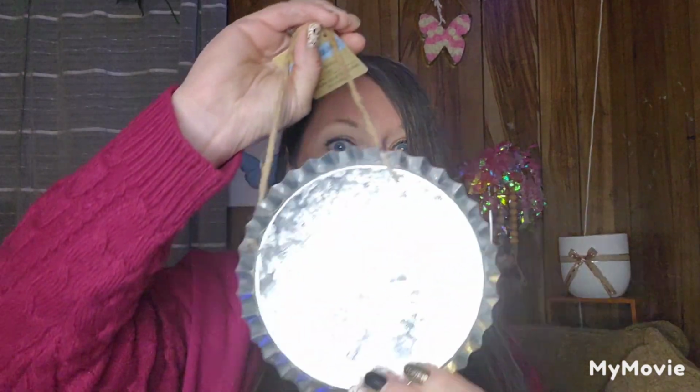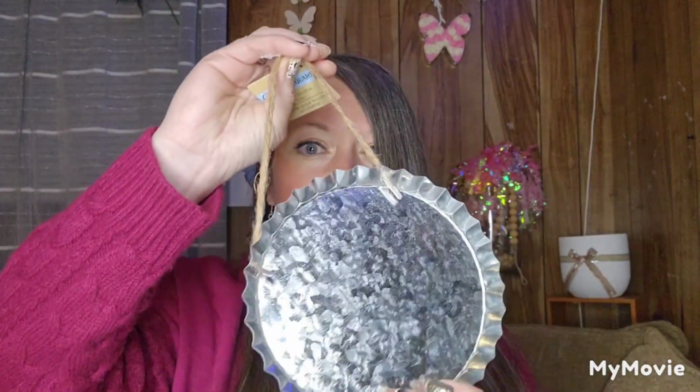From Crafter Square, I picked up my favorite Coke bottle tops. I picked up a few of these for crafting because I did this during Christmas, and now I found them again. These are great to have in your crafting arsenal. So I picked up a few of these.